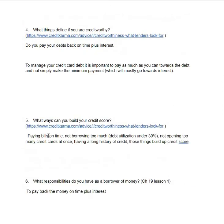What things to find if you are credit worthy? So do you pay back your debts on time plus interest? When it comes to managing your credit card debt, it is important to pay as much as you can towards the debt every single month and not simply make the minimum payment, which will mostly just go towards interest. So make sure you're making those payments back.